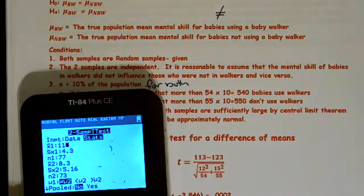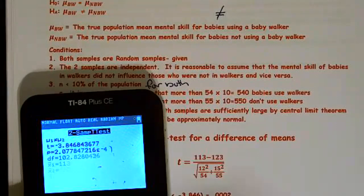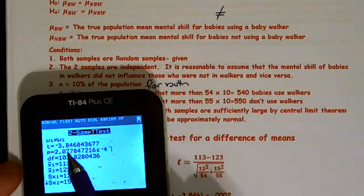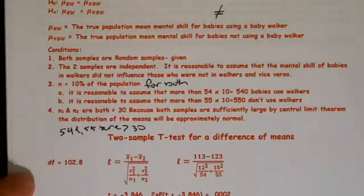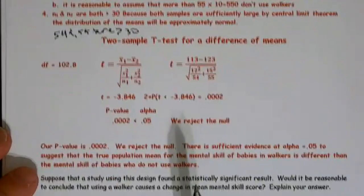I have a mean of 113, a standard deviation of 12, a sample size of 54, a mean of 123 for the smart kids that didn't use the walker, a standard deviation of 15, and a sample size of 55. And we wanted to use a not equal. We never pool. And we end up with a pretty small p-value of 0.002. With that p-value, we're going to reject the null.